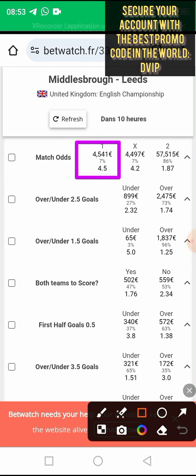Win one. Here, the total people who have bet on this match, only 7% selected win one, and the total amount of money placed on this match is 4,000 euro. As you can see, 4,000 euro and 500 has been placed on this match. This is the total amount of money, and only 7% of the total people that have bet on this match have chosen win one. Okay, and this is very, very low.